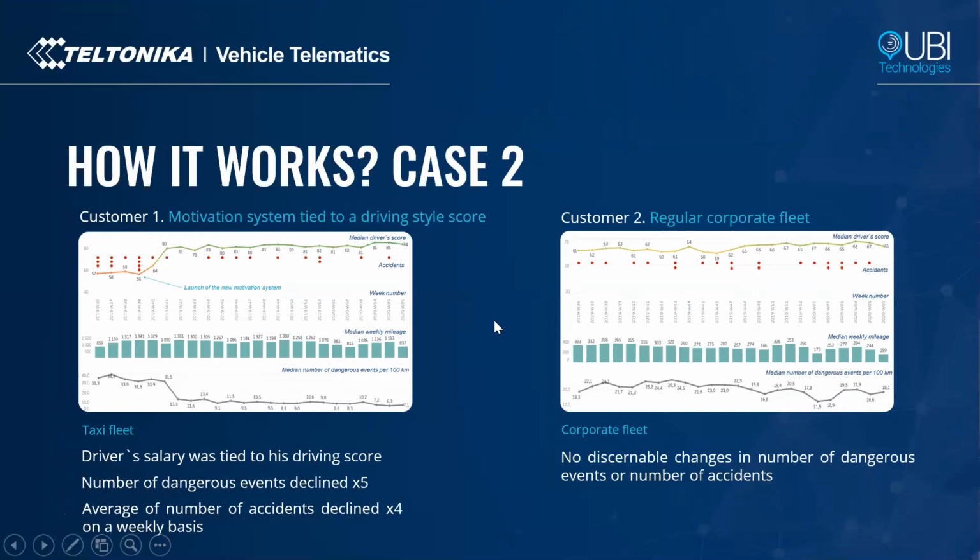So that was case number 2, which helps to decrease the number of accidents and to decrease all associated costs, like lost revenue and the cost to repair the vehicles after the accident.